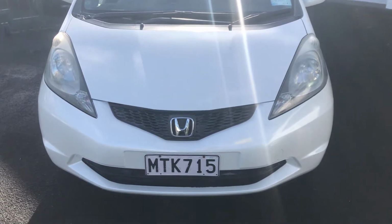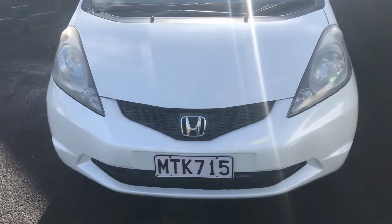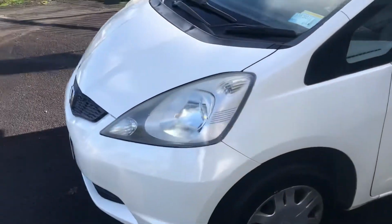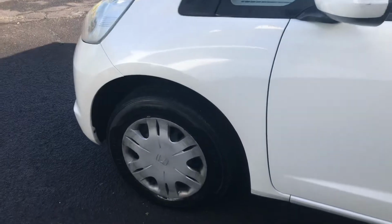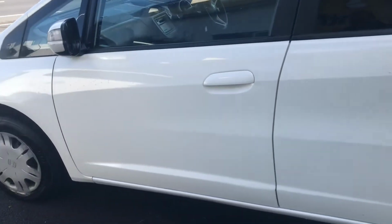Welcome. Here we've got a 2008 Honda Fit. Just going to give you a brief walk around of the vehicle, show you what condition it's in. It's a little bit of a mark on the mirror there. The hubcaps have obviously been well used. Being on the left side of the car, it's a little bit of a spot there.